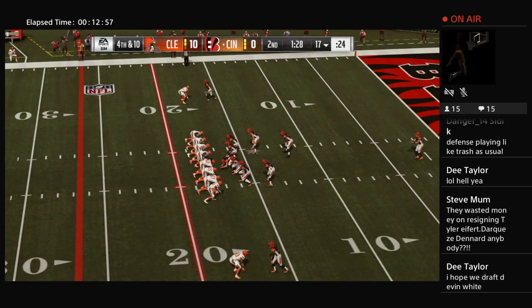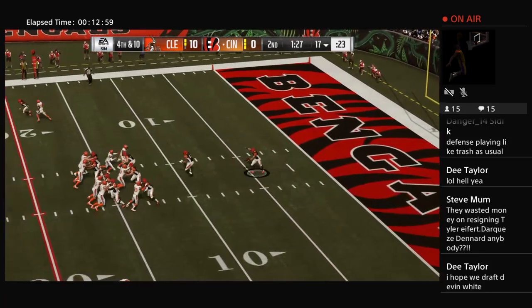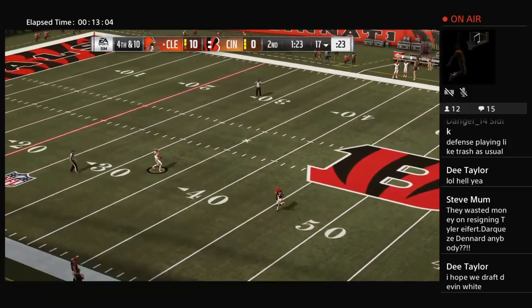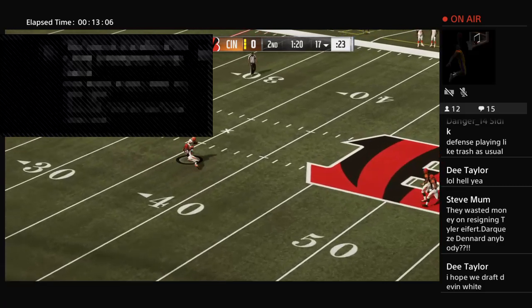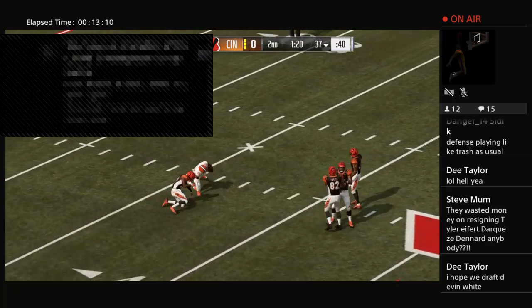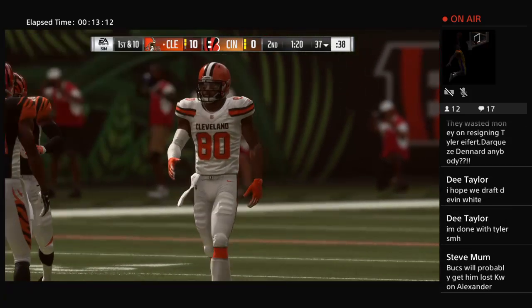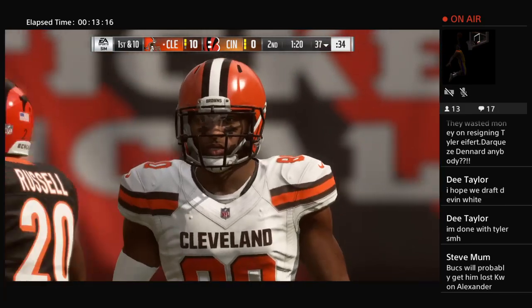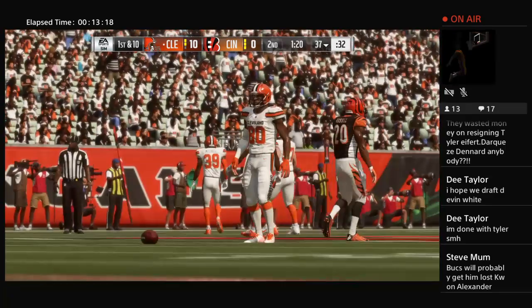Here's Kevin Huber now, standing just outside his own goal line. 46 yards on the boot. The coverage holds him to just 3 on the return. And the Browns will take over, 1st and 10. And now Cleveland geared up to take the field.